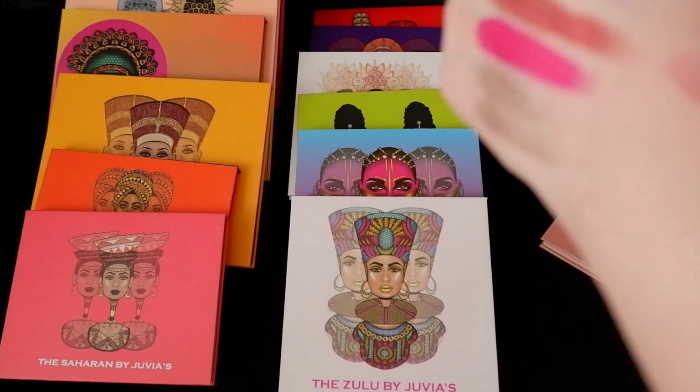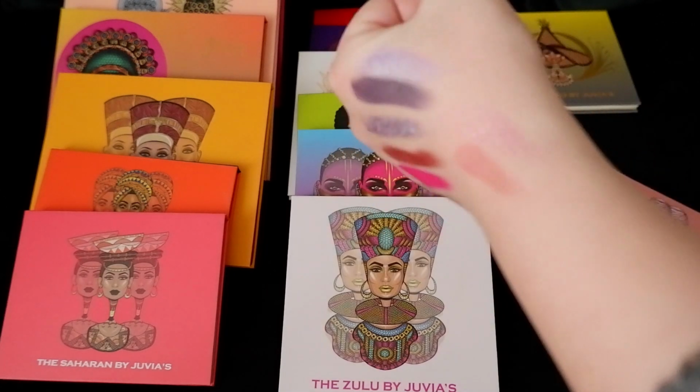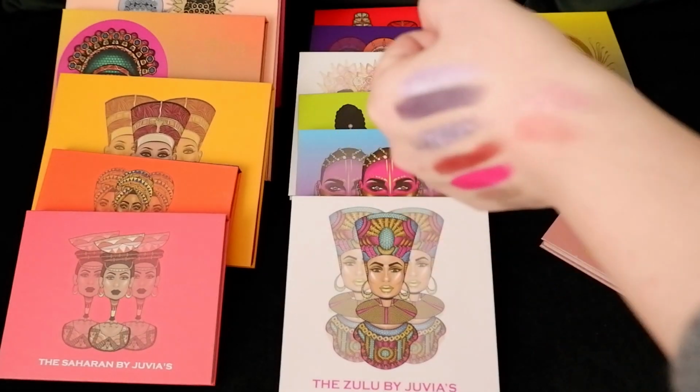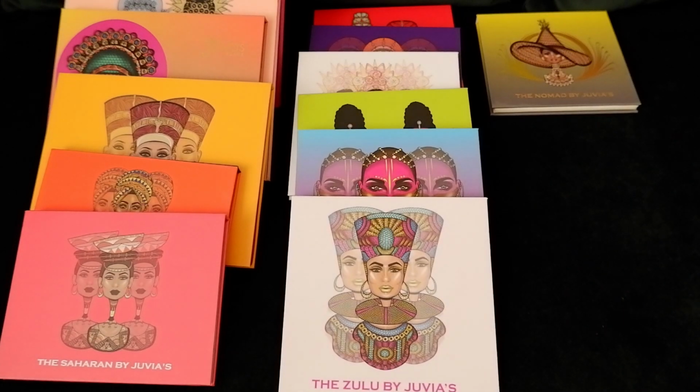And that pink, it's got a greenish golden flip to it. I'm not sure if I can make it catch the light enough, and it's out of focus, I think. But yeah, it's just a really, really stunning little palette. Again, I have yet to use most of those mini palettes.